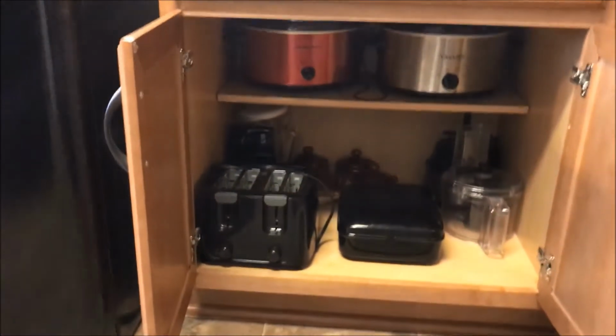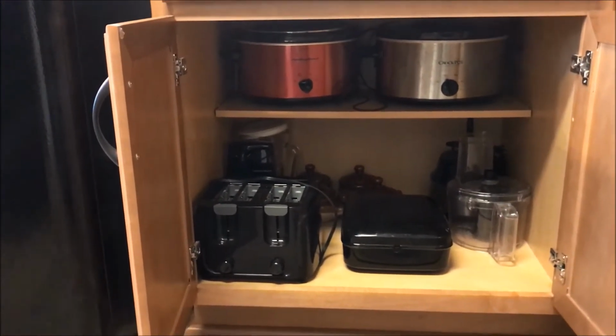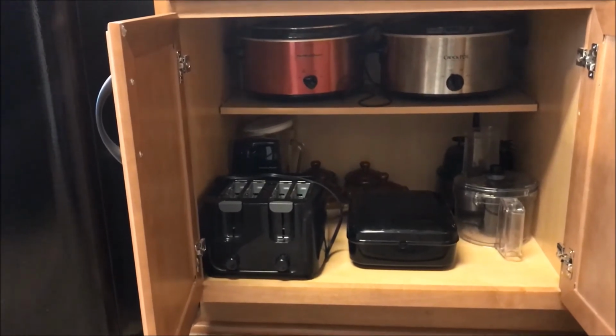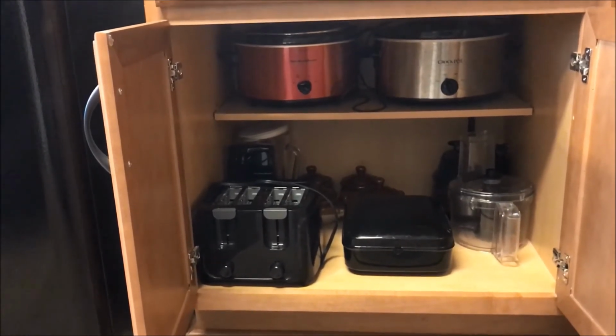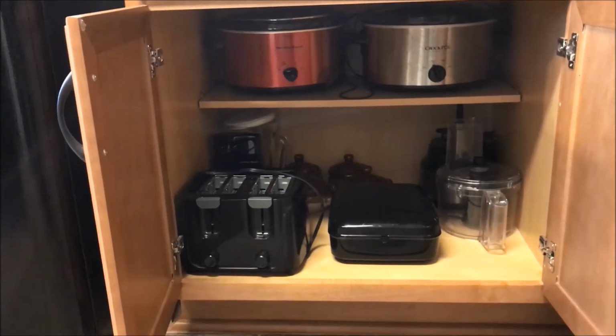This is where I just moved my crock pots, my food processor, toaster, and the can opener under here. These are things I use quite often, but I use my pots every day.